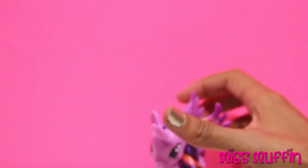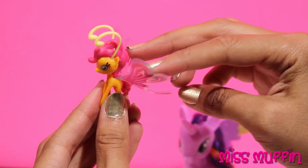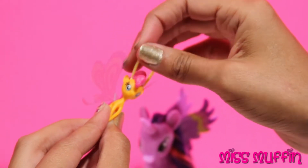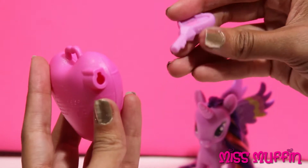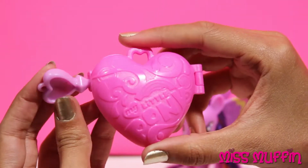And here we have Sunset Breeze. And her wings can flap. And she has her little antennae on. Dink. And then we have this locket. And this key can go into the locket and open it.